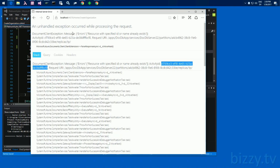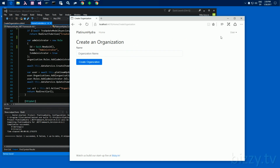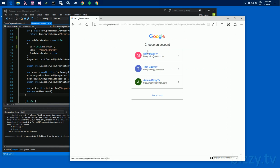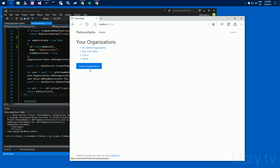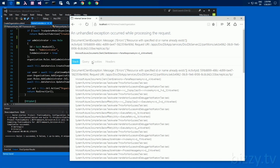I think that's it. I still really don't want to test this with her account, though, because it's not going to be realistic. I don't want to pre-populate data. So I'm going to switch back to my account. See, there's test B that I just made last time, and it worked fine. Test C. Seems to be worse than I thought.